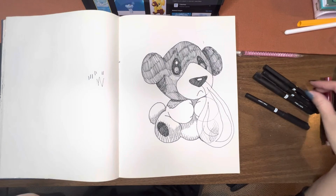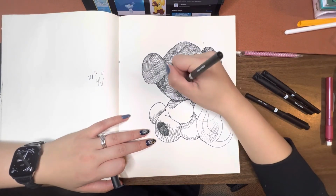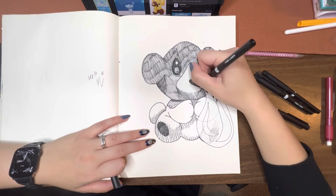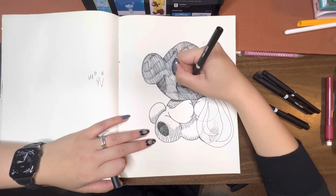Next we have the nose. I'm going to bump back up to the 1 for the nose, I think. I'm changing up the tool so that the other detail that I did still stands out.